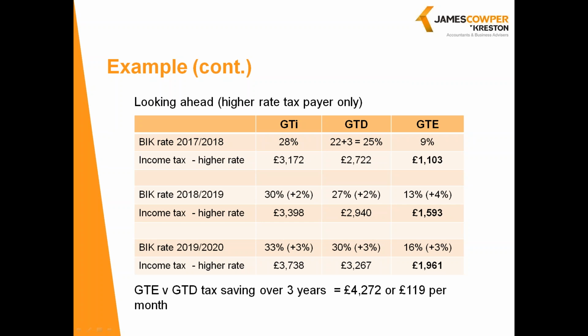I've only included the figures here for higher rate taxpayers. And then as we roll into 2018-19, you see that there's a plus 2% increase for both the diesel and the petrol car. But actually the PHEV has quite a significant increase because it goes up by 4%. Nevertheless, we're still only talking about a benefit in kind rate of 13% compared to the much higher rates for the other 2 cars.